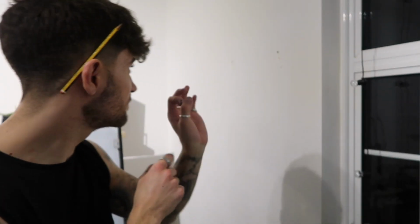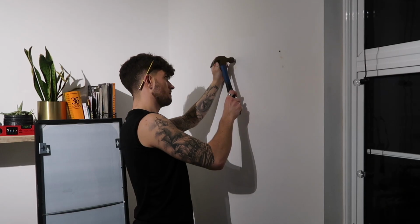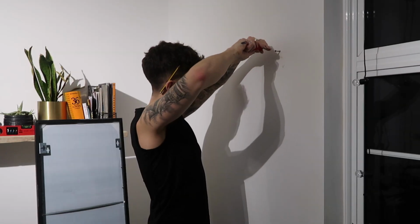Okay, drilling is done. God, I'm out of breath and I've done nothing. Need to grab some wall. It does get wonky. Does it? Then what do you think?